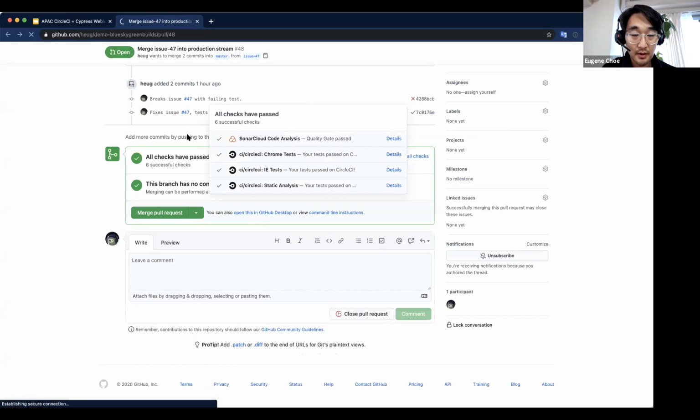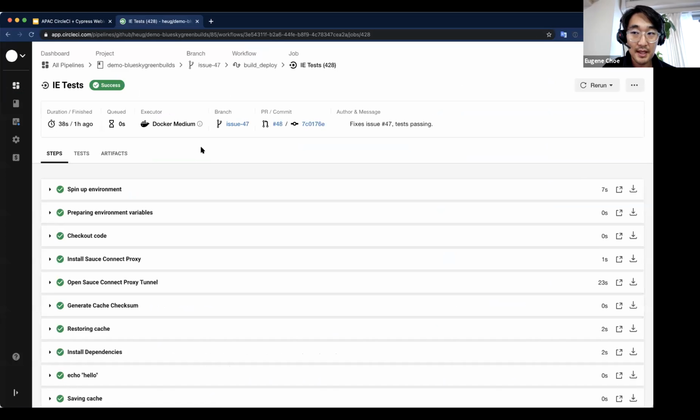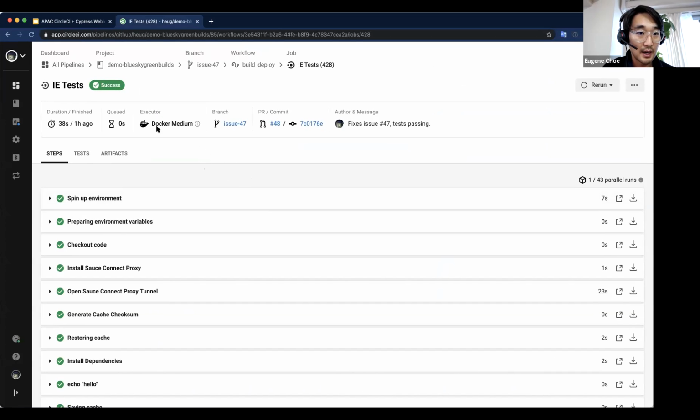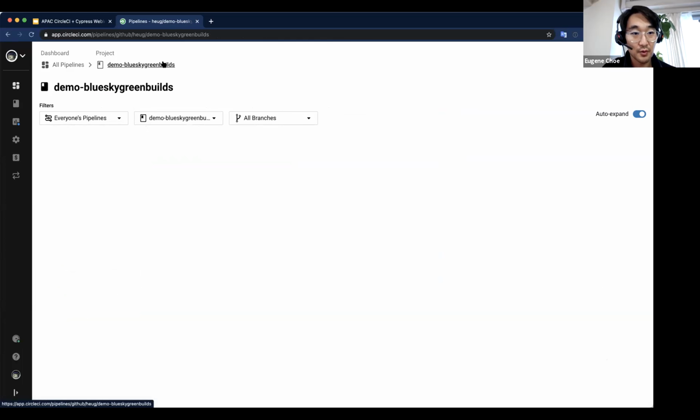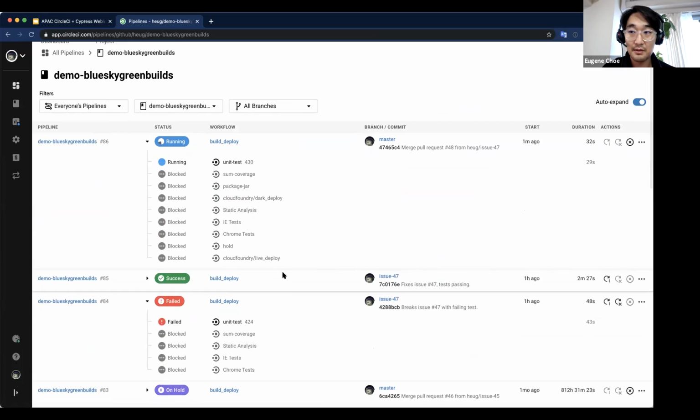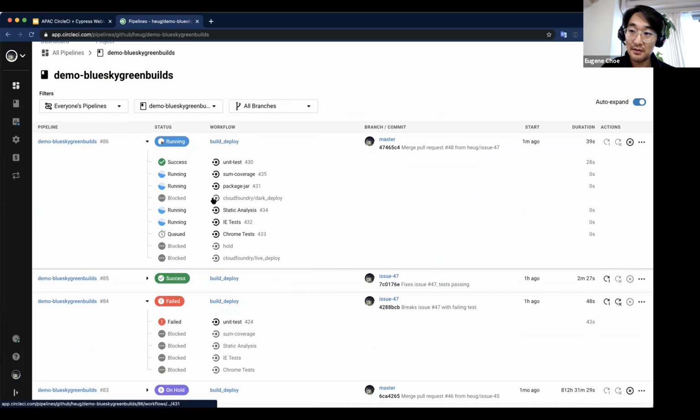So if I were to go here, within the CircleCI dashboard I can go look at my project as a whole, for example. And here I can see for every single branch, all the different builds that are running or have run in the past. And you can see here that this has actually kicked off a build from the PR.